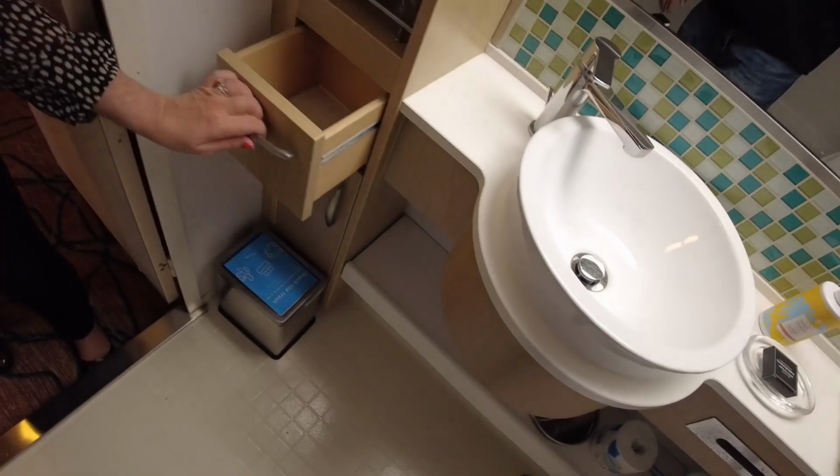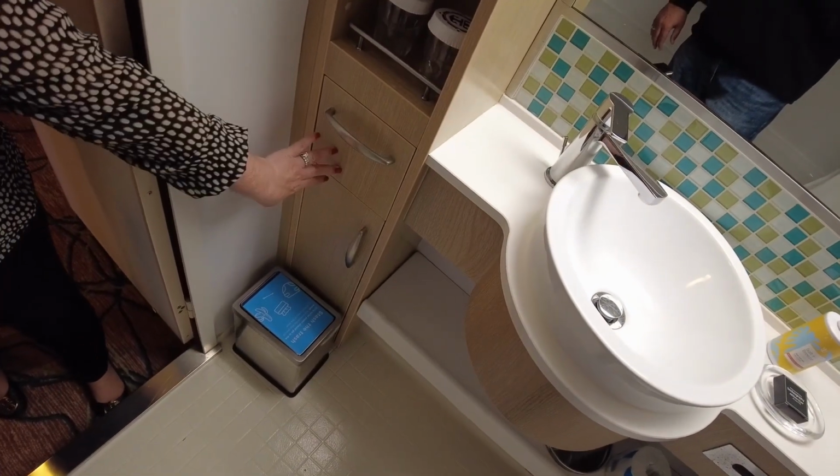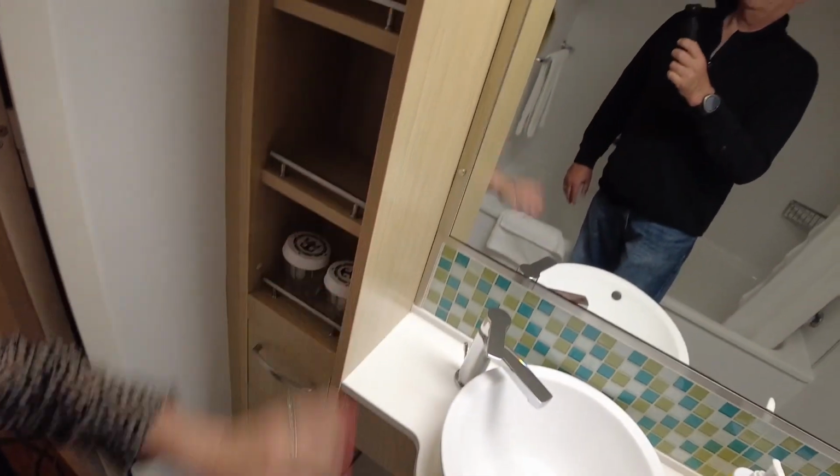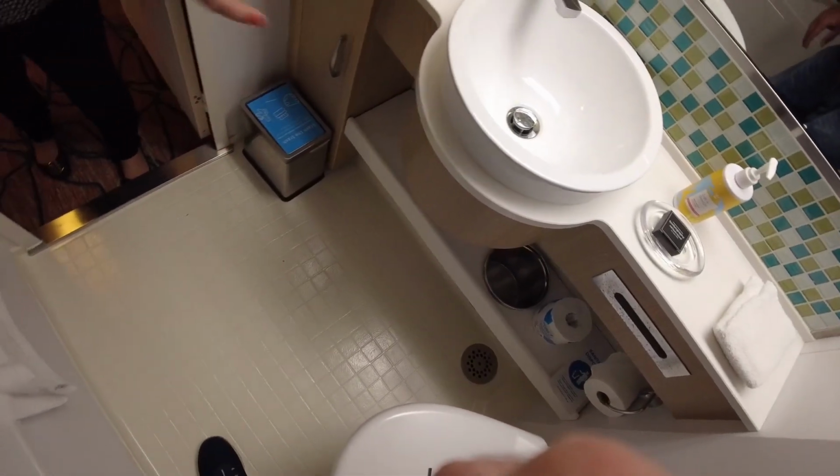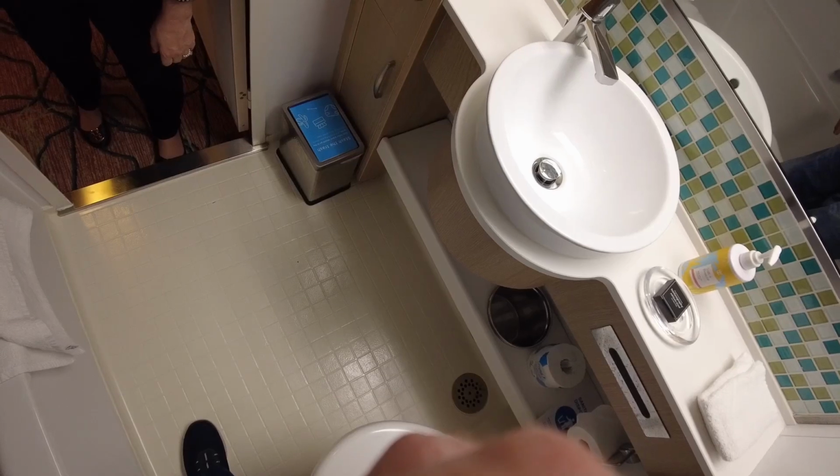If you have mobility issues, you may want to request a room that is accessible, and they do offer them on this ship. Pretty good storage. There's cabinets on the side and shelves, and then there's storage space underneath the sink. Only one sink in this room.